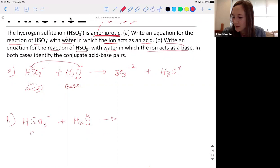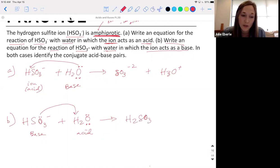All right, so now this one's going to be the base, and this one's going to be the acid. So what that means is these oxygens are going to have lone pairs, and they are going to grab a hydrogen off of water. So now when that happens, we'll get H2SO3. It's going to increase in charge, so it's going to be neutral, just like what Ashton wrote. And then we're going to get OH minus.